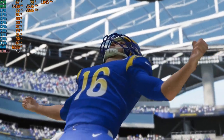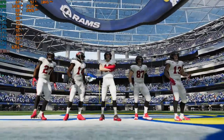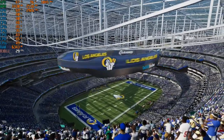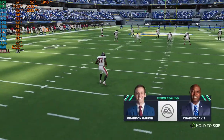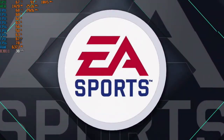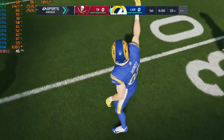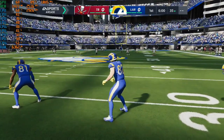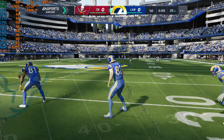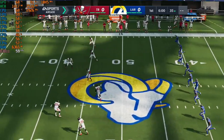See Jared Goff and the Los Angeles Rams taking on Tom Brady and the Tampa Bay Buccaneers. EA Sports coverage of the National Football League is on the air. Today, we've got a good NFC matchup on tap between the Tampa Bay Buccaneers and the Los Angeles Rams. And we are underway from SoFi Stadium.